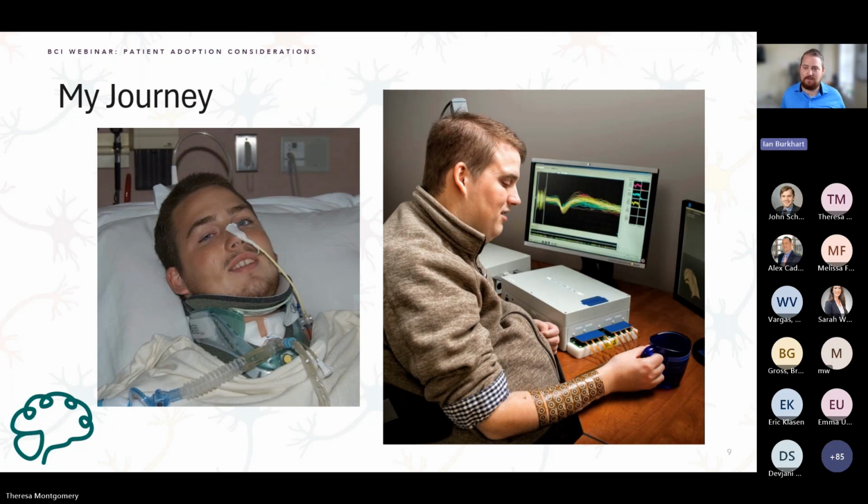At that point in my life, I went through traditional rehabilitation and I wasn't really satisfied with my level of independence. I wanted to be able to do much more for myself. And that led me to look at clinical trials for someone in my situation. I was lucky enough that there was one taking place in my hometown, about 25 minutes away from where I was living at the time, that was using a brain-computer interface to control muscle stimulation on my forearm, as you can see there in this picture on the right.